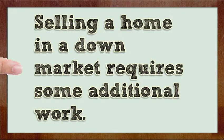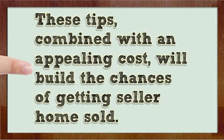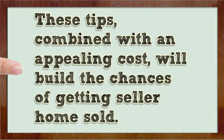Selling a home in a down market requires some additional work. Do all that the seller can to get the home in good shape and be prepared to make some small concessions at closing. These tips, combined with an attractive price, will increase the chances of getting the seller's home sold.